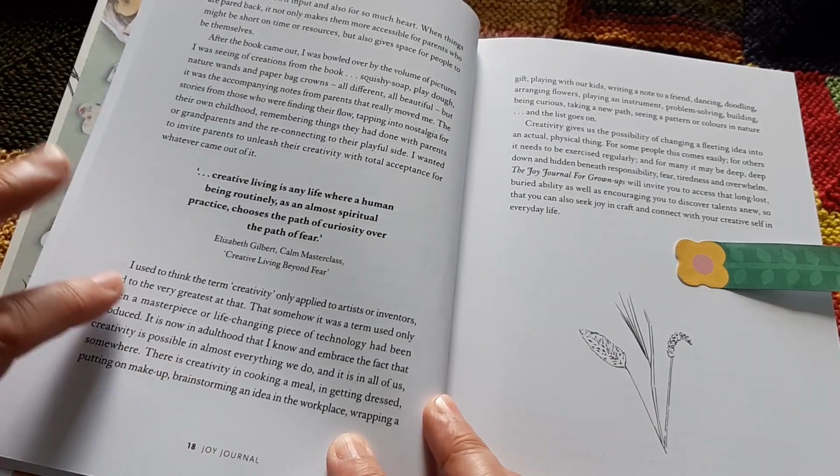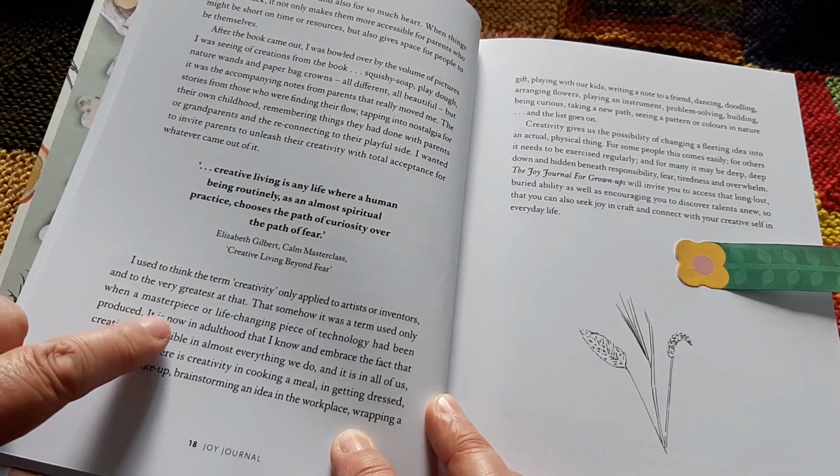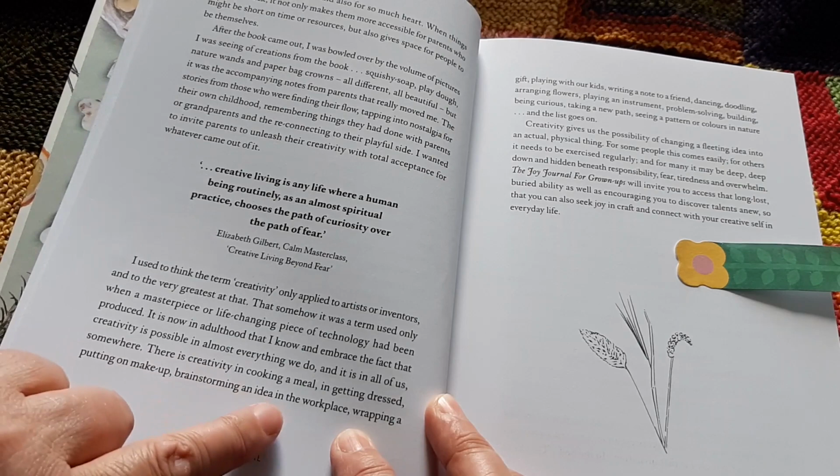I used to think the term creativity only applied to artists or inventors, and to the very greatest at that. That somehow it was a term used only when a masterpiece or life-changing piece of technology had been produced. It is now in adulthood that I know and embrace the fact that creativity is possible in almost everything we do, and it's in all of us somewhere.